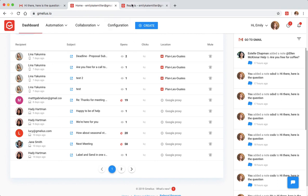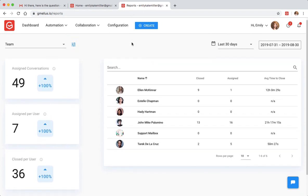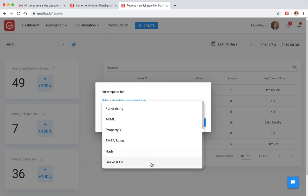Emily can also get an understanding of how her team is performing by looking at the various team reports, including conversations and productivity. She can also filter her team's activity by a certain shared label or shared inbox.